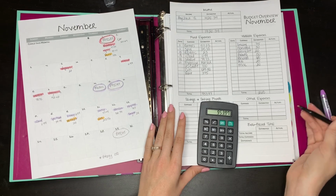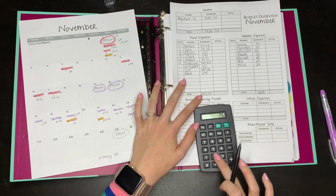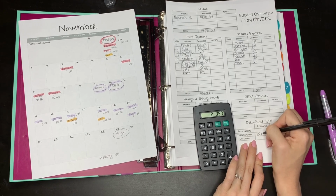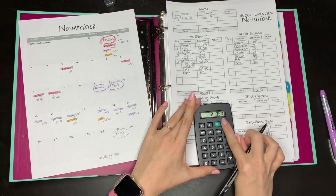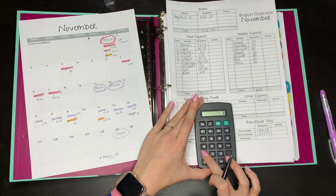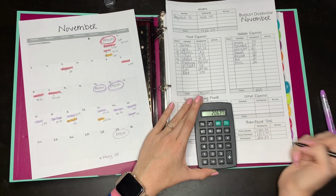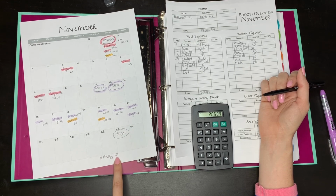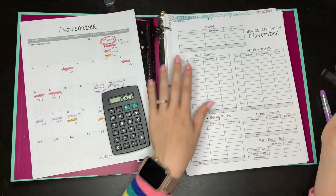Okay, so here is where I figure out where I am at so far. So I'm gonna take these two numbers and add them together. So far I've got 1213.97. So let me figure out how much I have left so far. Okay, so I have 206.37. So remember, I still have my car payment that I need to cover and my energy bill. But for now, I'm gonna leave it at that, and I'm gonna move on to my second pay period.